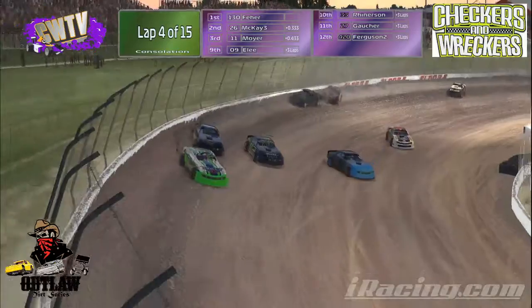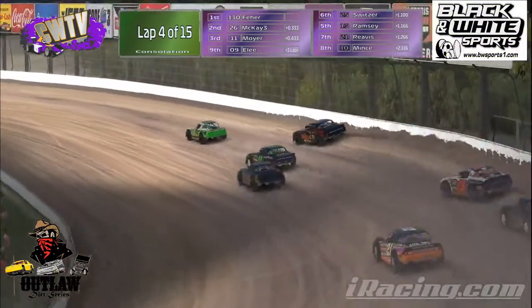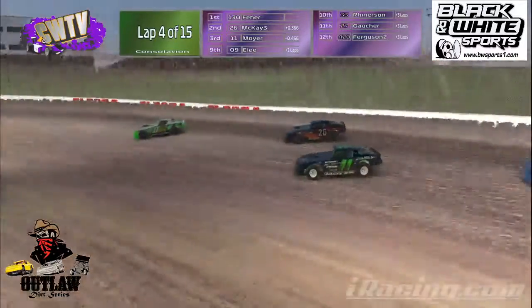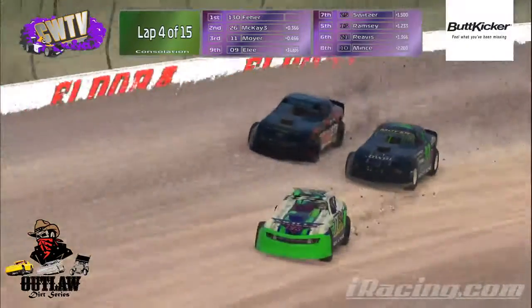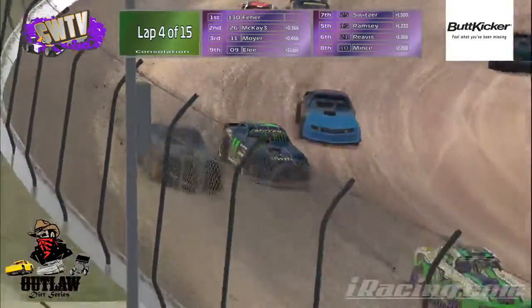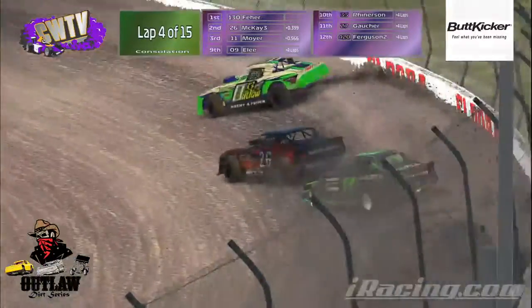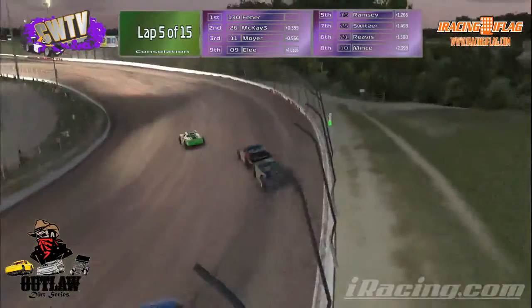We are lap 4 of 15. Brent Fair clears him out there. He's making a run, gapping that. The number 11 there, Kyle Moyer, battling with Michael McKay now. We saw Brent go down on the low end against Michael. He's going to give it a try now. The 11 into the wall.